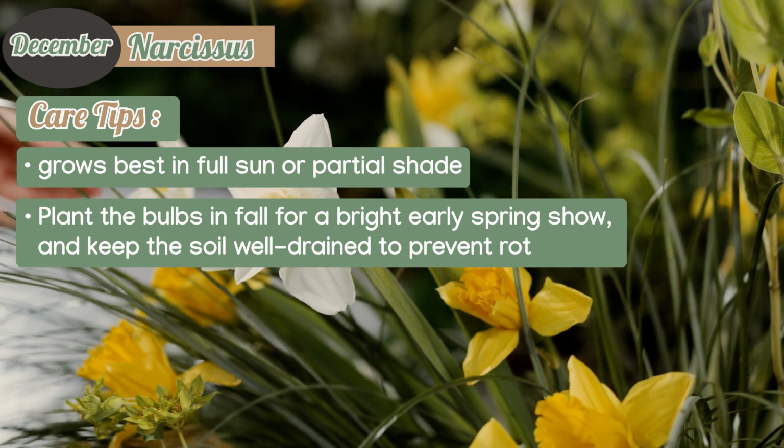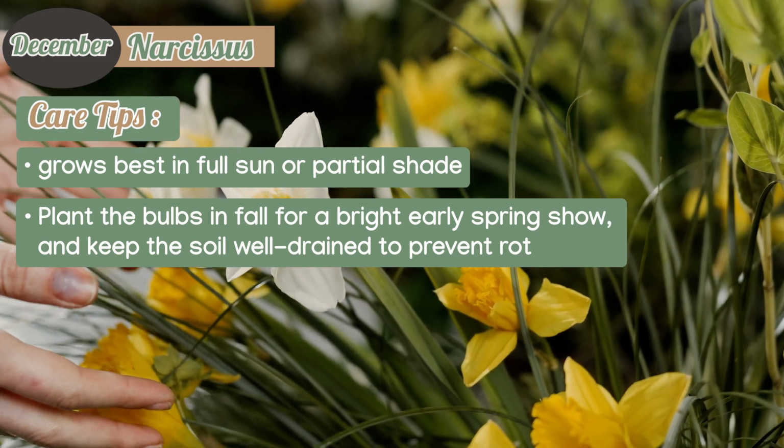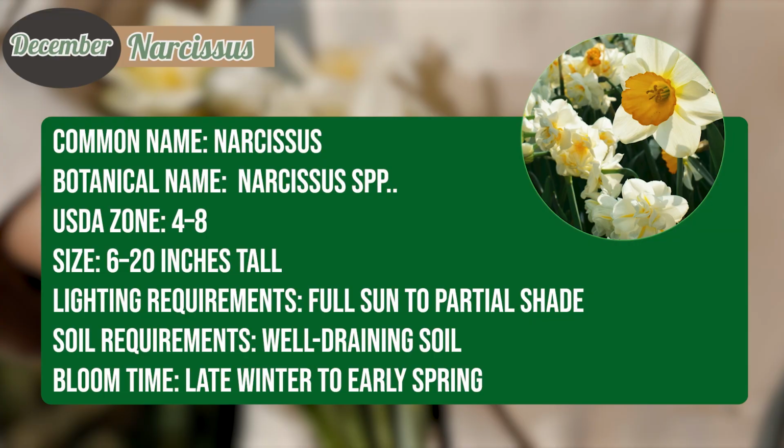Plant the bulbs in fall for a bright early spring show and keep the soil well drained to prevent rot.